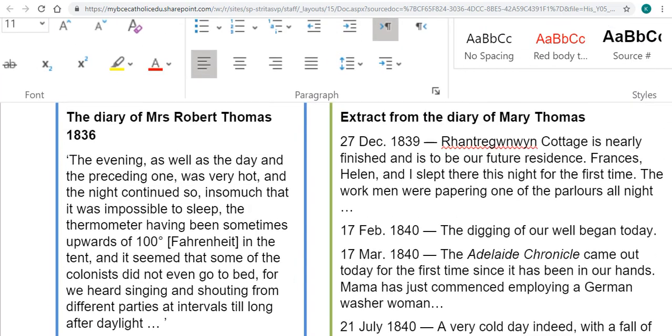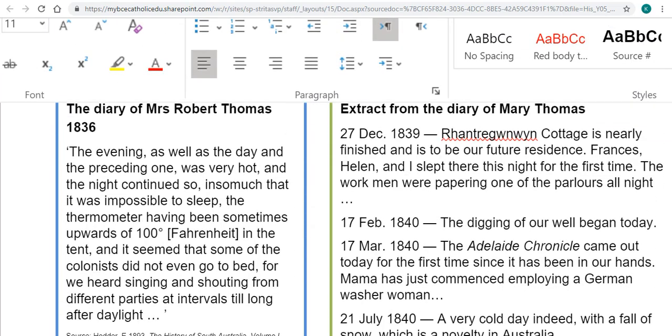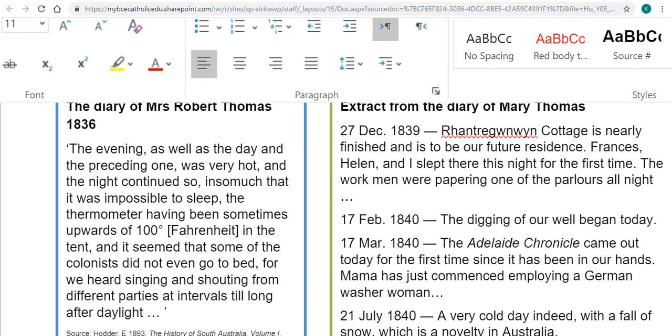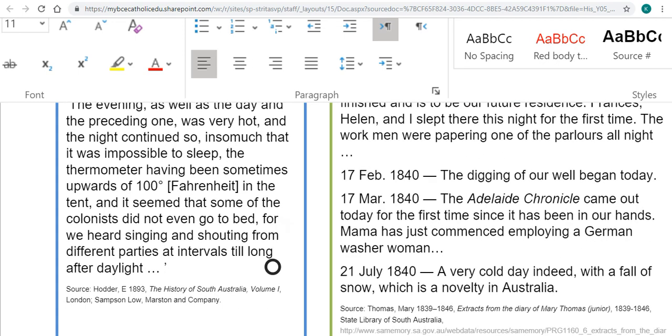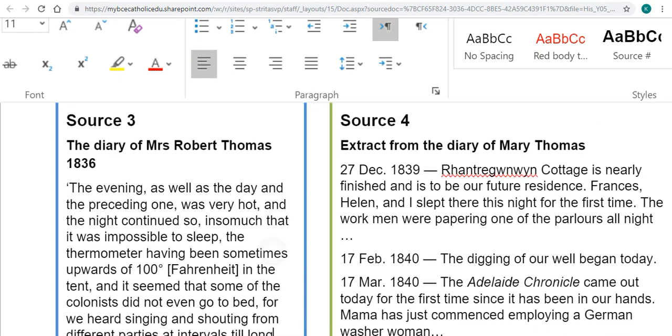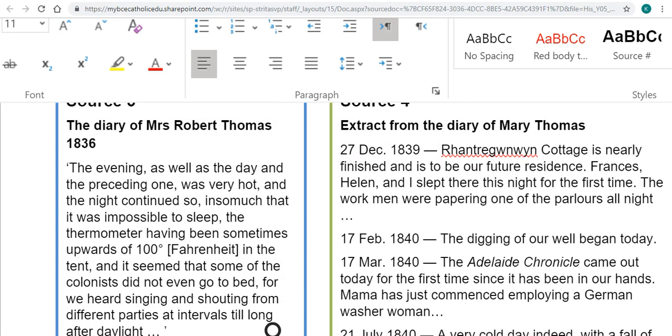And source 3 comes from the diary of Mrs. Robert Thomas in 1836. The evening, as well as the day and the preceding one, was very hot, and the night continued so, insomuch that it was impossible to sleep, the thermometer having been sometimes upwards of 100 degrees, and that was Fahrenheit, in the tent. And it seemed that some of the colonists did not even go to bed, for we heard singing and shouting from different parties at intervals till long after daylight. Alright, so that person obviously lived in a tent. So somebody who doesn't have a house as such.